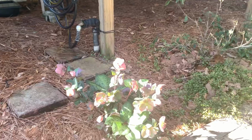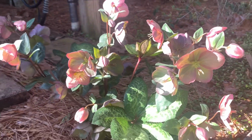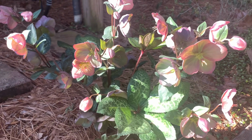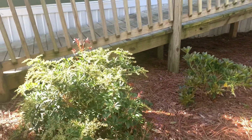Look at this beautiful Lenten rose. Isn't that so pretty? I love the color of it. My Pieris has finished its big show.